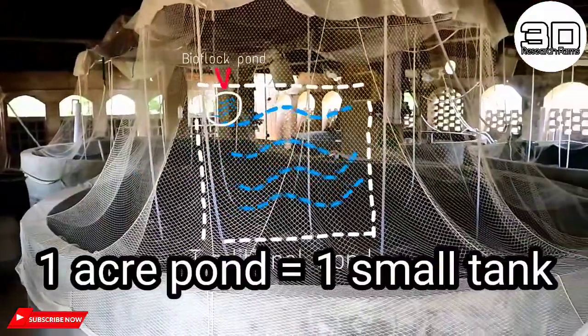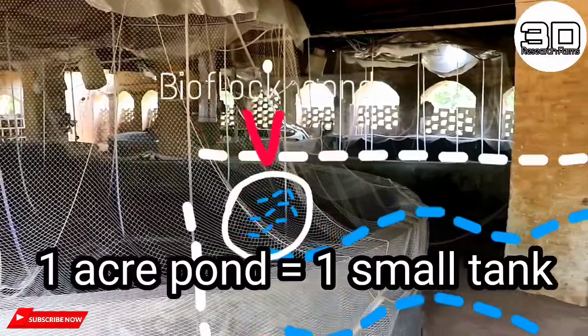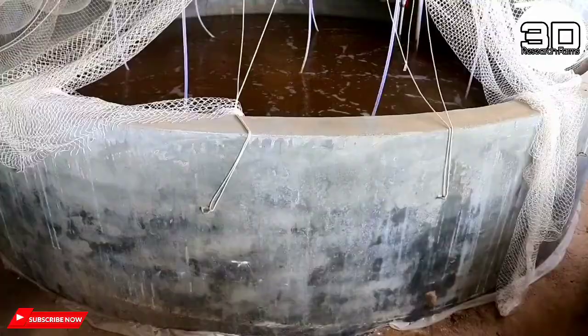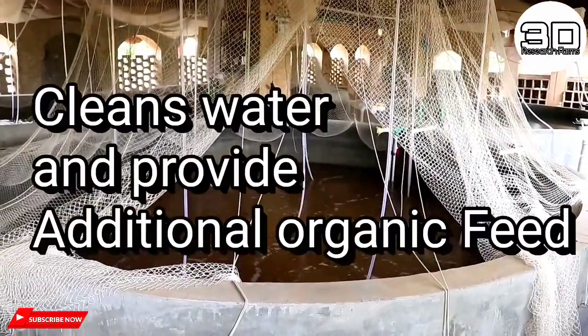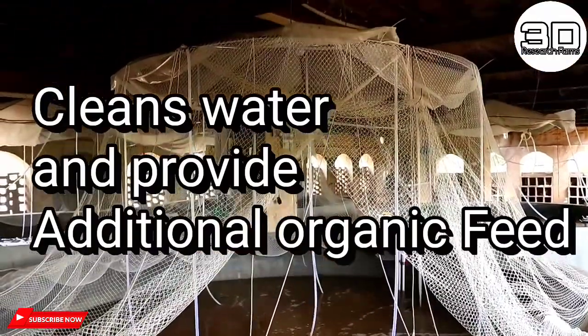Then comes in Biofloc. Originally was a natural way to clean water. Biofloc systems are becoming increasingly popular as low-cost means of cleaning water in a fish pond, along with providing additional source of feed.